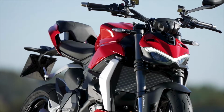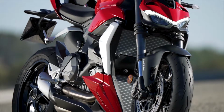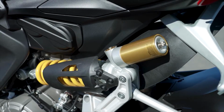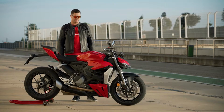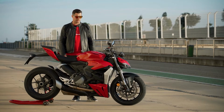As for suspension, at the front we have a fork made by Showa. It's fully adjustable, 43 millimeters. At the rear there's a mono shock absorber made by Sachs. Also, it's fully adjustable. It's all pretty good. Streetfighter V2 doesn't have an S version. I don't know if there will be one, but honestly, I took a ride on this version and I was satisfied.